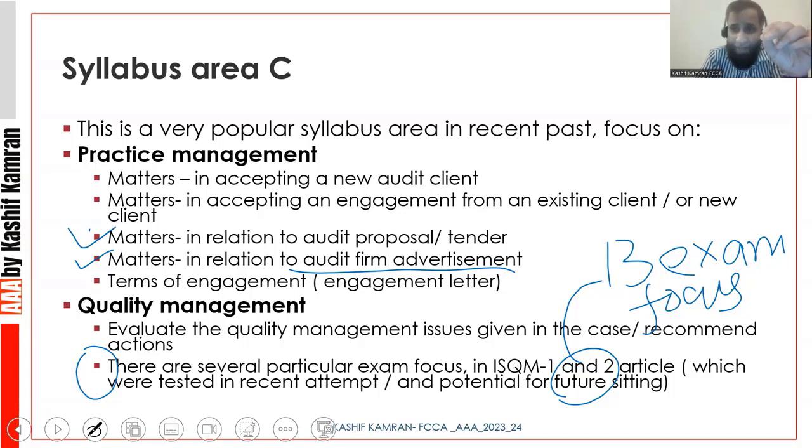So because it's a new article, and there are so many things in this article which are yet to be explored, this is not an old article, right? So being a new article, has the examiner tested all 13 exam focus areas? No, hardly three of them. So you should know the 13 and you should know how they will be tested.